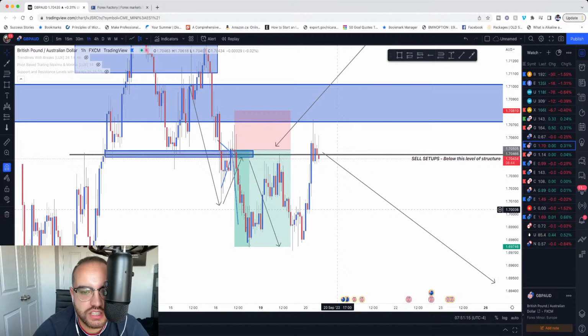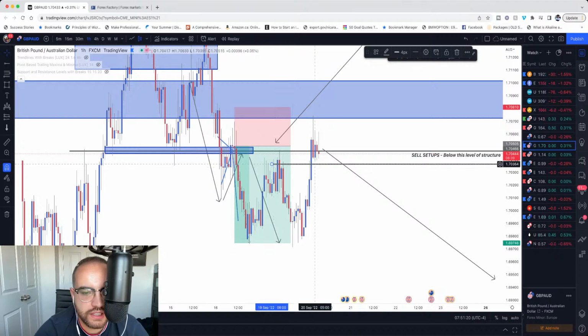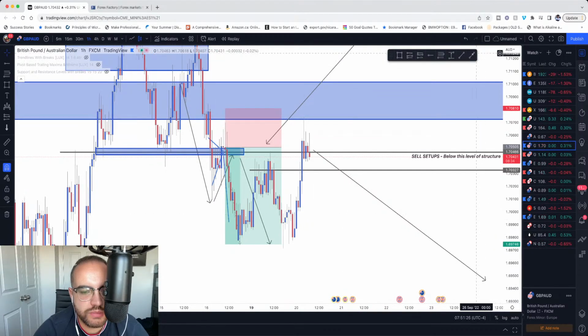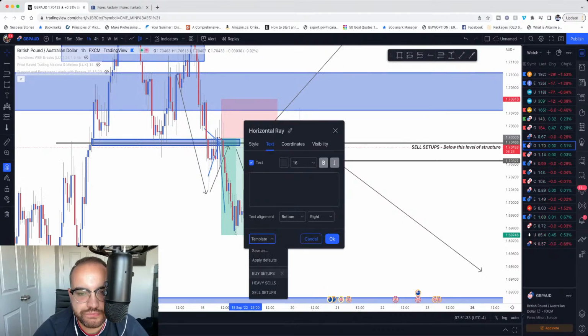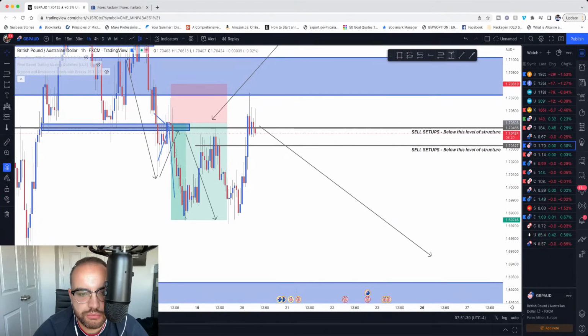I kind of want to see GBP/AUD break below this level of structure. Once we see a break of this neckline here, then we can expect a continuation, because it does look like a double bottom formation. But we also have to break below this level of structure before we see sell setups. So what I want to see is a nice strong push to the downside, breaking below this level of structure. Price will probably come up here and react over here. So a strong sell here, then wait for a pullback and retest of this structure, and then we can get on a nice clean sell.